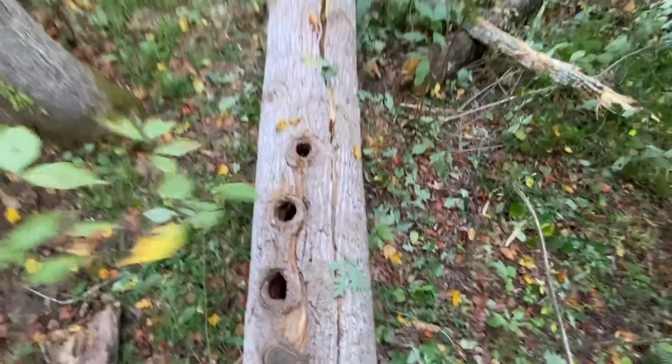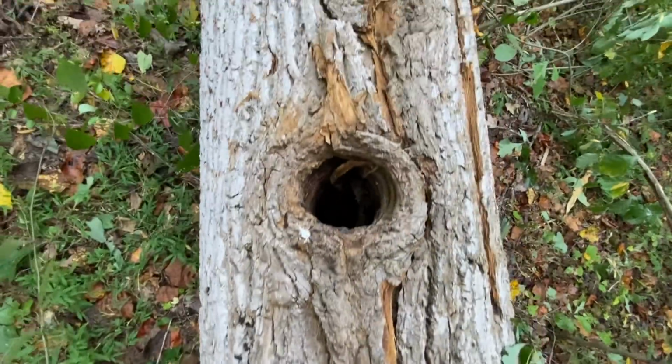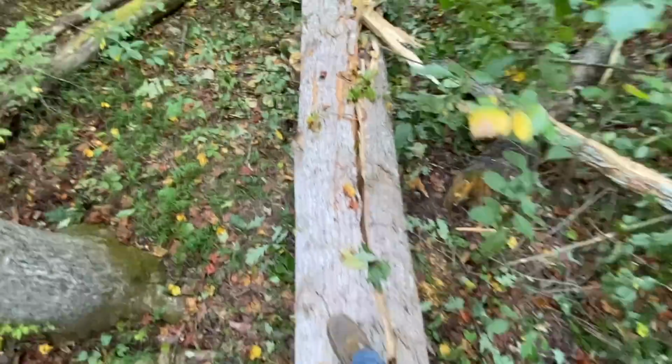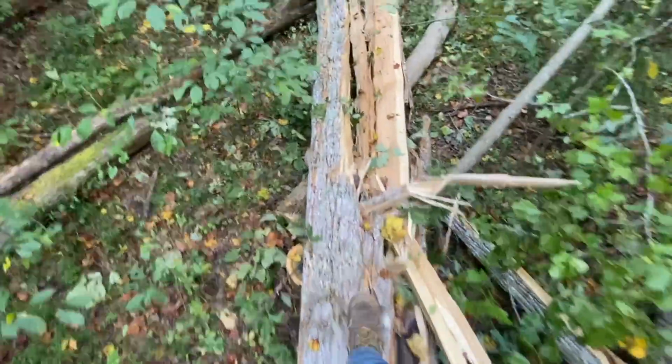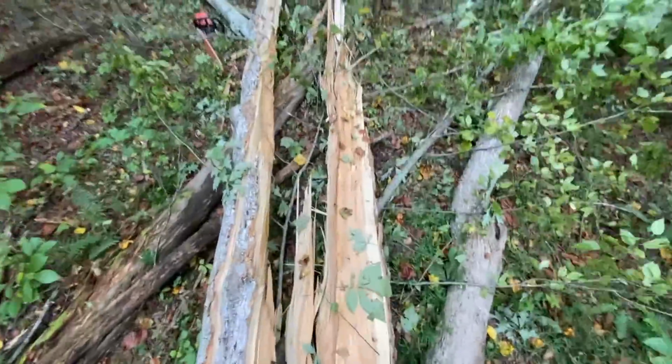Oh, that's really nice. Definitely stuff was probably in those, so that'll be cool to see. But it's a lot of firewood here. I don't mind burning poplar. It burns kind of fast, but one of the great things about poplar is it dries fast.